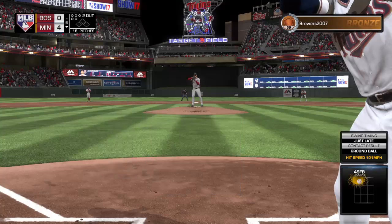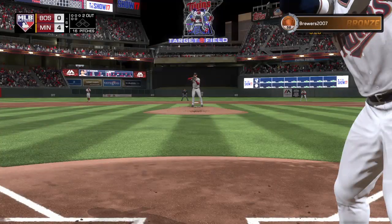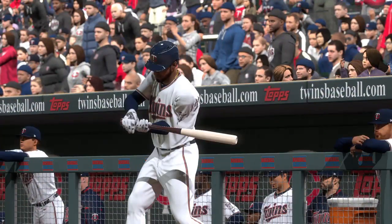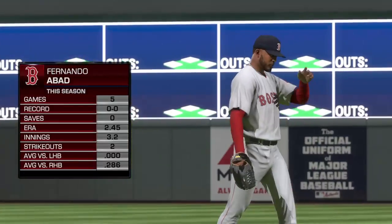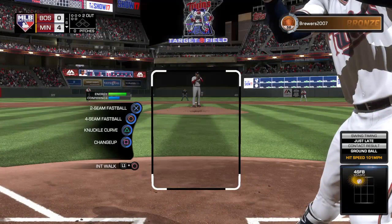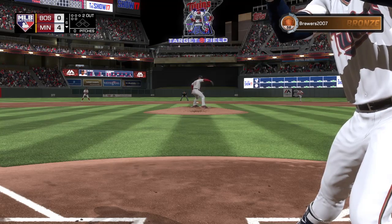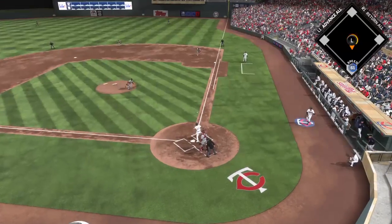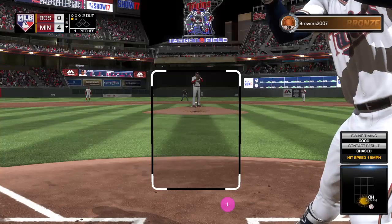Eduardo Escobar standing in. A hit in 2 tries so far. Eddie Rosario will get the call to pinch hit here, as we'll see what he can do with 2 out. Fernando Abad, a 6'1" southpaw, will be the one that gets the call from the bullpen here. Dribbled to the right side. Foul ball, however, strike 1.